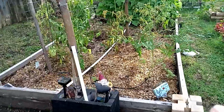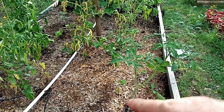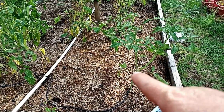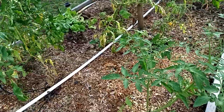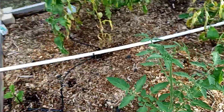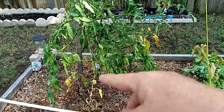This here is my tomato bed that's not doing so hot. This one is doing fine. It was just planted. Well, it wasn't just planted. It was a baby when the rest of them were bigger. Think of it like succession planting because of the frost. It was late going in. But my Amish paste, you can see the yellow on it.